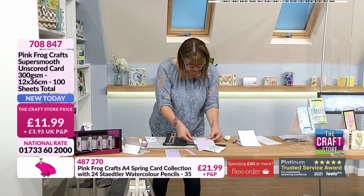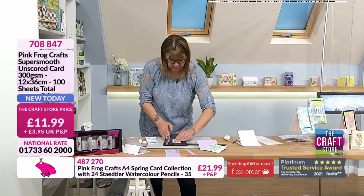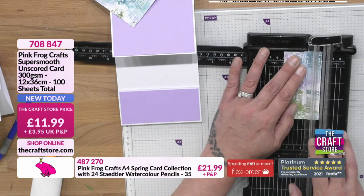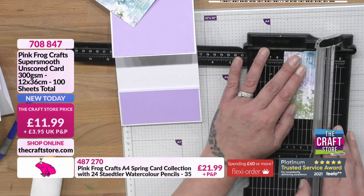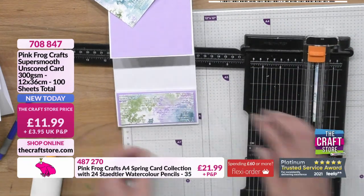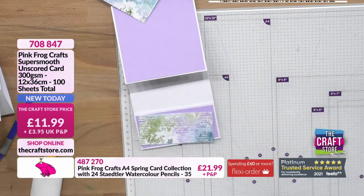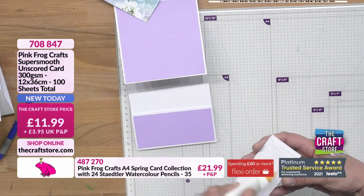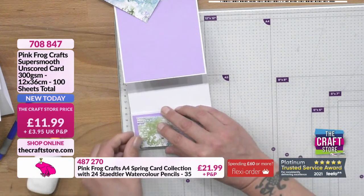So that was... not right. 6, 5.5, it's 5. Hazel, use your brain. There you go. Nice. This is looking good, Hazel. So we can attach that on. Again, I'm going to opt for my EVA.